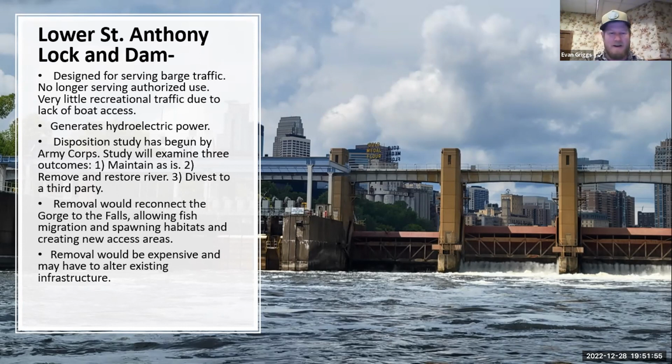Admittedly, a lot of these nonprofits I showed also don't have a formal stance on whether dams should be taken out or not. They're also waiting for the studies to get done because this is a major deal. If this project happened, this would be the largest river restoration and dam removal project in an urban area, period. That'd be like crazy.